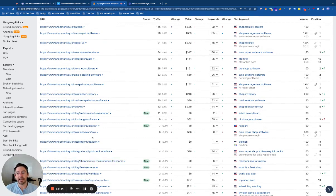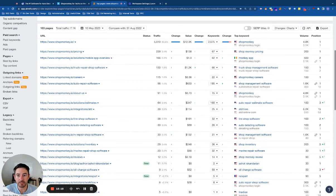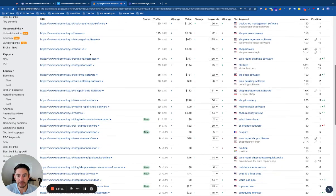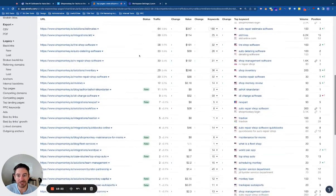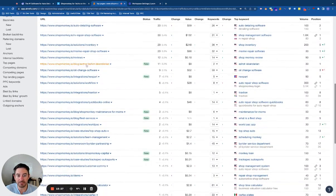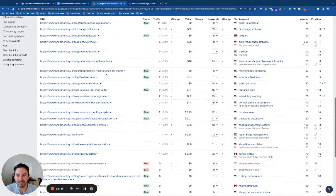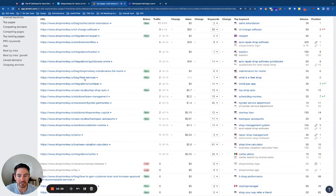So looking at this, it looks like they're not doing a great job with their SEO for their blog. I don't have access to their analytics, but the first one that I see that's a blog is they've got an author page. That's not great. And then I continue to move down until I get to ShopMonkey maintenance for moms. Not great. What is a fleet shop? Okay, that's really top funnel, fine. But yeah, not doing a great job on blog.